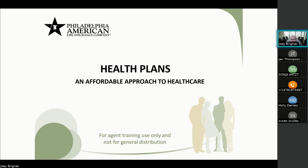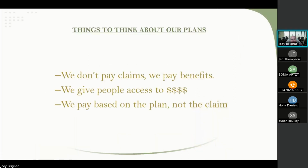There are a lot of situations where we take people who have health conditions. It gives them an alternative to what we're looking at. This is a PPO, not an HMO. So there's a lot of flexibility in our plans. You can go to any doctor, any hospital that you choose.